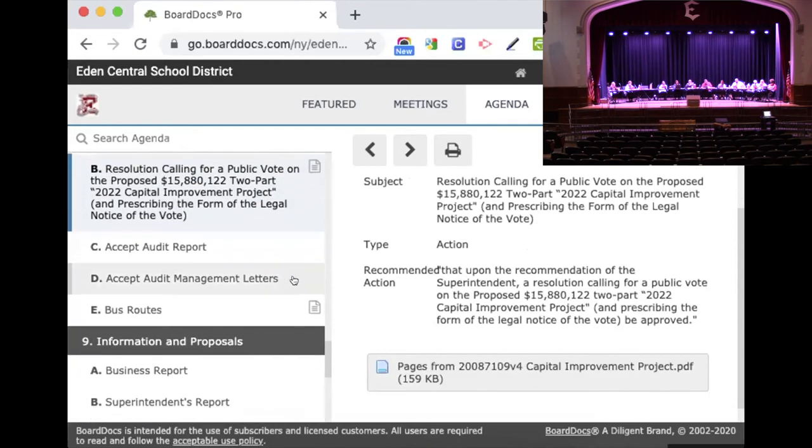That upon the recommendation of the superintendent, a resolution calling for a public vote on the proposed $15,880,122 two-part 2022 capital improvement project and prescribing the form of the legal notice of the vote be approved. Second. Any discussion? All in favor? Aye. Any opposed? Any abstained? Motion carried.